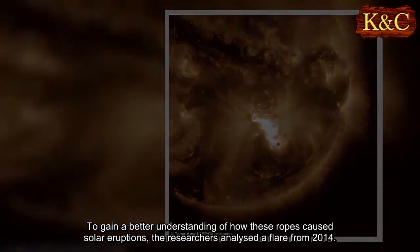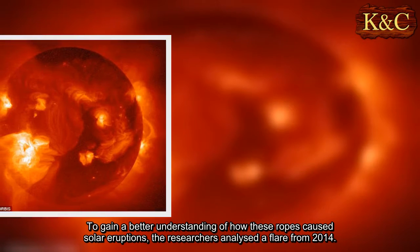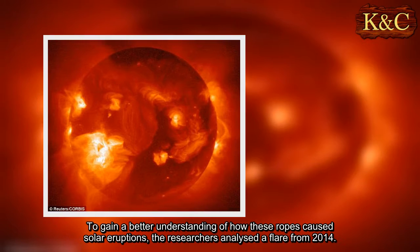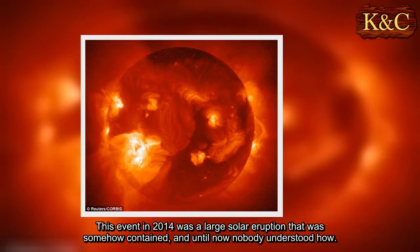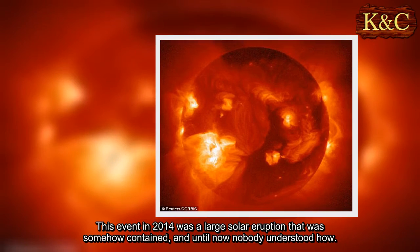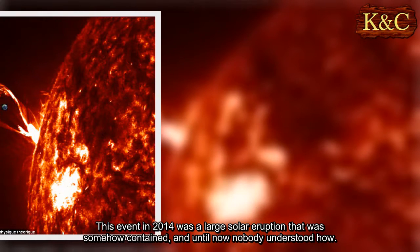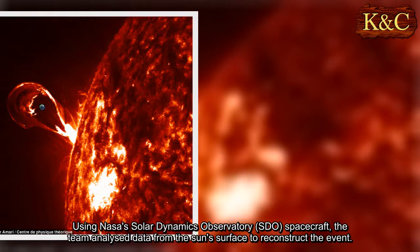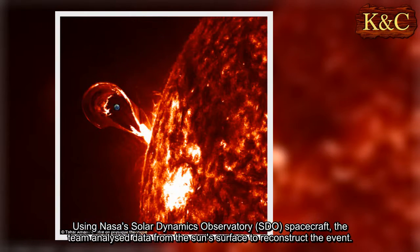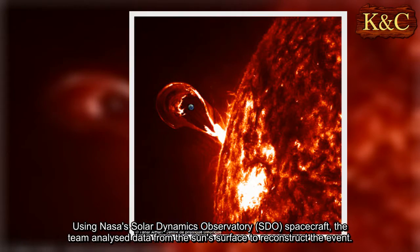To gain a better understanding of how these ropes cause solar eruptions, the researchers analyzed a flare from 2014. This event in 2014 was a large solar eruption that was somehow contained, and until now nobody understood how. Using NASA's Solar Dynamics Observatory, SDO, spacecraft, the team analyzed data from the Sun's surface to reconstruct the event.